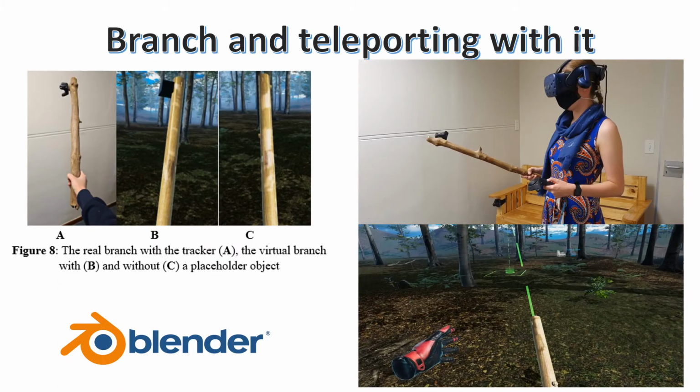A real branch was found in nature, modeled in Blender, and placed in the environment. The branch's real motions are mapped to what can be seen in the virtual environment using an HTC Vive tracker. Teleportation uses the branch if the tracker is more than approximately 60 centimeters above the ground, upon which the teleportation arc spans from where the branch ends to where the user will teleport to.